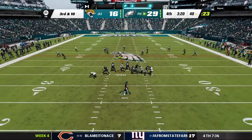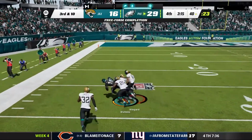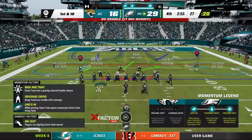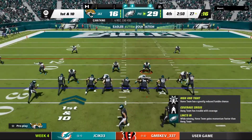Throwing is Hurts. And this will be caught at the 30. And he'll be brought down at the 27. So now then, the big play has him all the way inside the 30 now, 1st and 10.